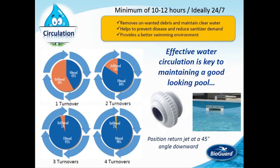You're going to have water that looks a lot better because you're filtering a lot more of it. 3 turnovers are about 18 hours of pump run time, and you're filtering 95%. And then 4 turnovers, or 24 hours a day, you're going to filter about 98%. You're never going to filter all the water. There are dead spots and places in the pool where water just doesn't move unless swimmers are in there moving it around. So you don't expect to filter 100%, but 98% is good enough for sure if you're trying to troubleshoot or just keep your pool looking clear.